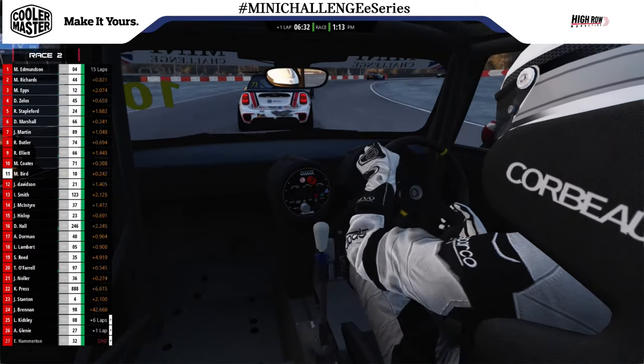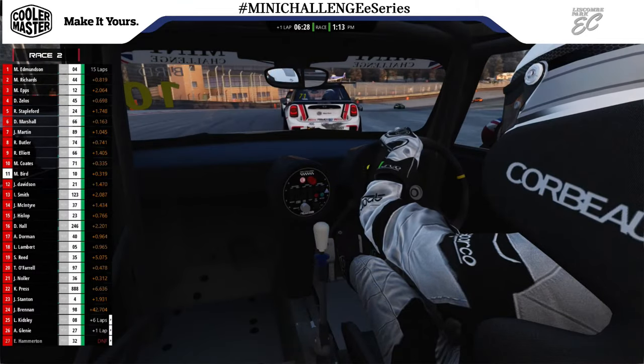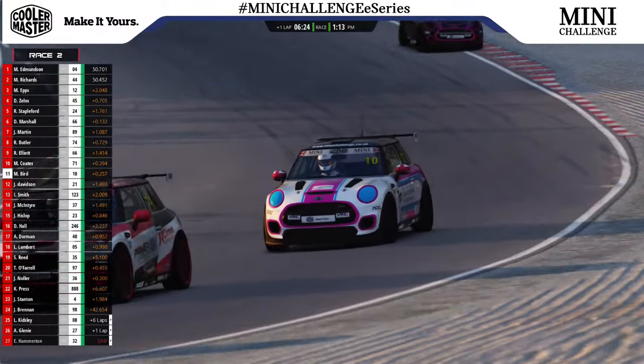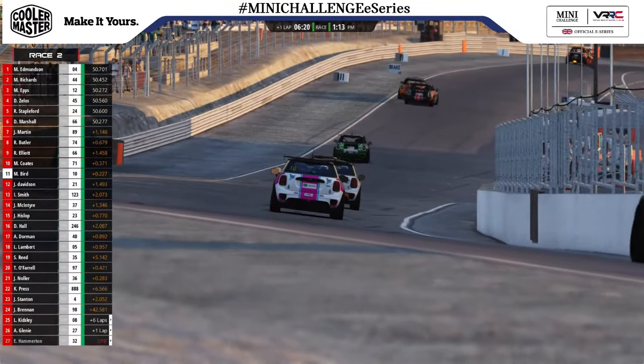So up into Clearways they come again. And you can see here that Coates is unable to take that wide sweep, because that would have left the door open here for the Sussex youngster to nip on the inside line of the Yorkshireman. There is the Bluebird Developments car.